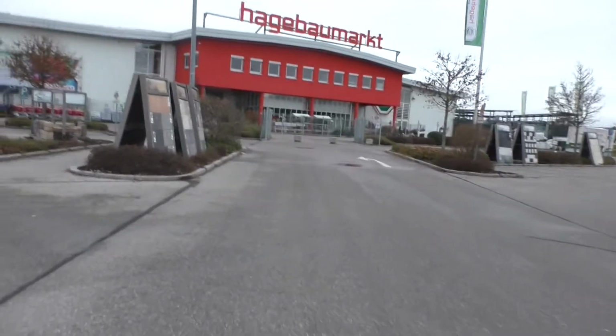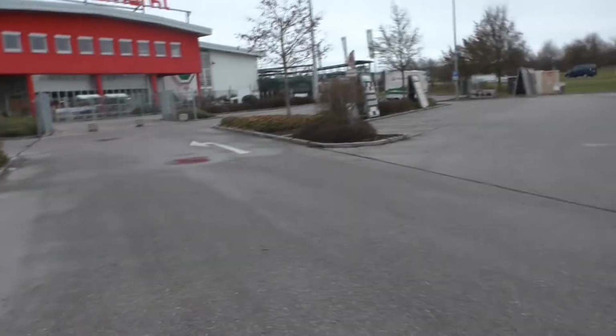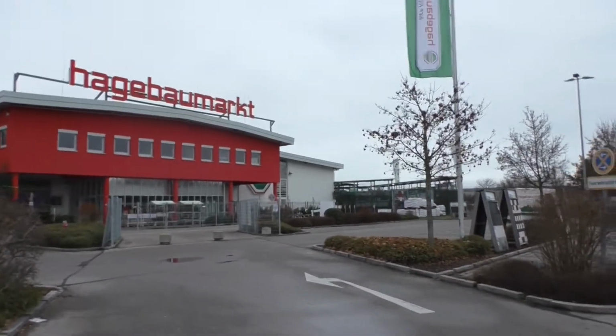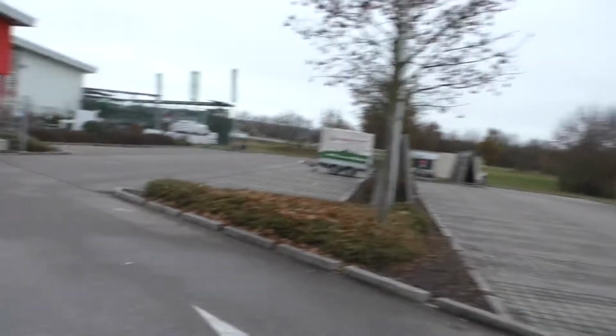and then we start driving towards Munich. It is almost 3, so it should start getting dark in just a bit. Oh look, they also have some tiles and stuff. Looks like a popular farmer's supermarket.